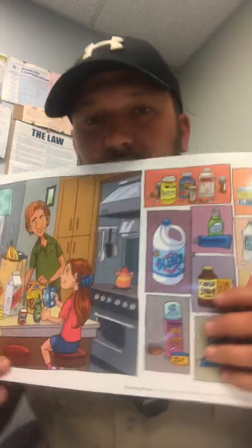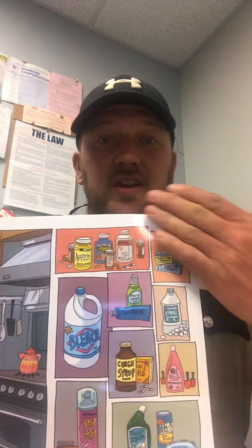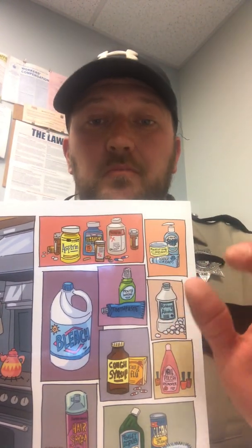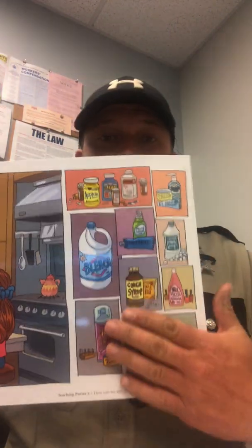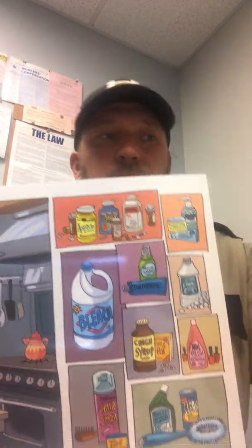So this thing is sort of split into two ways. Over here, we've got food items and things that look like food items. Over here, we've got the things that you don't touch without your parents. Don't touch without an adult making sure that you're doing exactly what you're supposed to do, because a lot of these things can be dangerous. Bleach can actually burn your skin. It can make you super itchy and super uncomfortable.